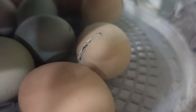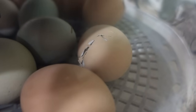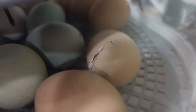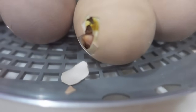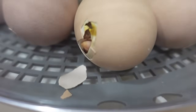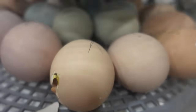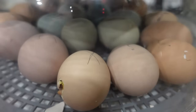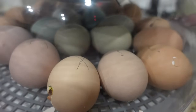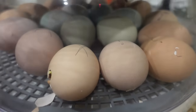You can see that line around the edge of the egg. You see it? That one sticking its beak out. He's sticking his little beak out. Oh! Yay! Which one are you pointing at, Andrew? That one in the back. It's hard to see both of them at the same time. Andrew, which one do you think's going to hatch first? You think the one in the back? I think it's going to be that one first, then that one.